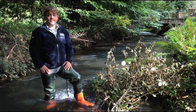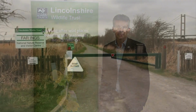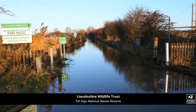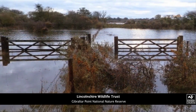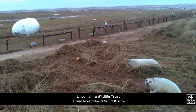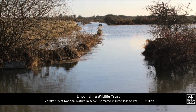On December the 5th, 2013, Lincolnshire Wildlife Trust experienced one of the most momentous events in its 65-year history. Devastating flooding of the Lincolnshire coast caused by a tidal surge was recorded as a 1 in 1,000 event by the Environment Agency. These dramatic images give an impression of the scale of damage stretching from the Humber to the Wash, affecting some of the Trust's most popular and precious sites. The full implications for wildlife will take some time to assess. The Trust's response going forward from this event is well underway.